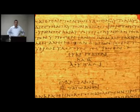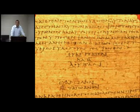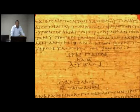And then, it's actually a participle. Eulogontes, blessing, and then ton theon is the last two words. So the manuscript reads, they were continually in the temple blessing God. Which is exactly what Jack's version, the ESV, says.